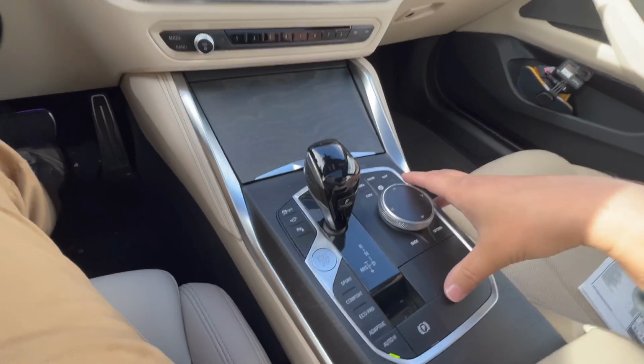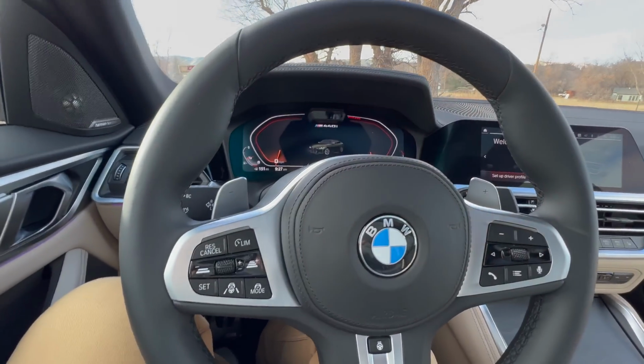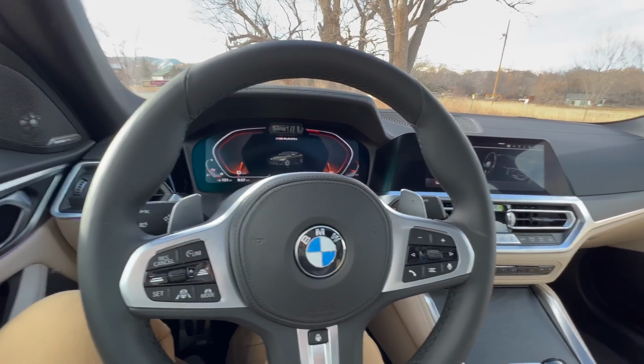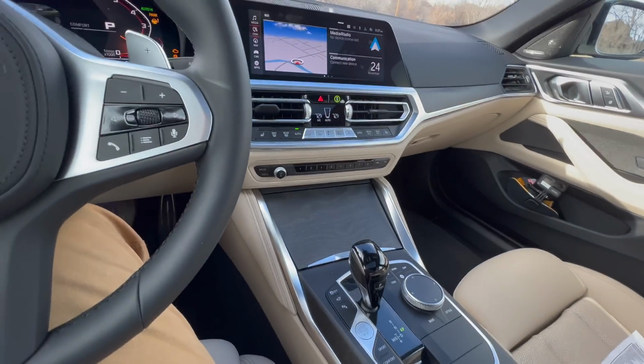We've reviewed new BMWs in depth with this iDrive system, the technology in this car, the driver assistance system in this car. Head over to our 3 Series plug-in hybrid review almost a year ago. I went crazy in depth on all this stuff. Nothing's really changed. Small things here and there, but nothing major.